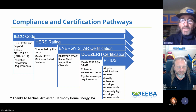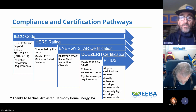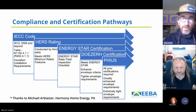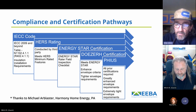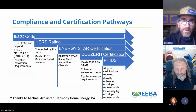The Energy Star certification is more specific, again an EPA program, and the HERS rating is often part of that. The DOE Zero Energy Ready Home certification meets Energy Star and goes beyond that with a few more specifics about how the home is built, as well as making the home zero energy ready by putting things in place at the construction phase that will allow you to add solar and other renewables later easily.